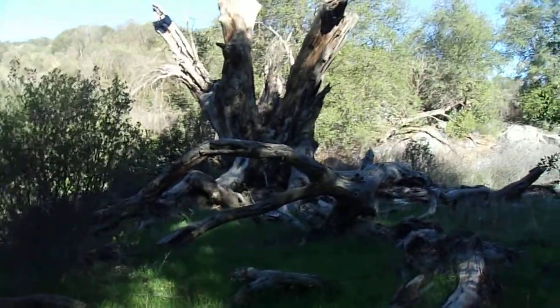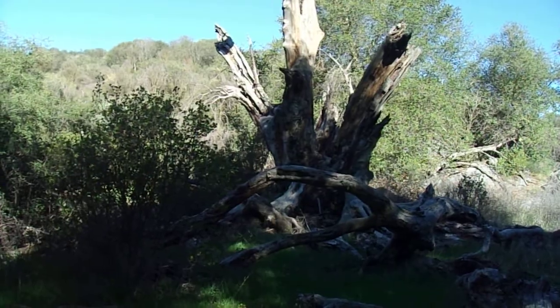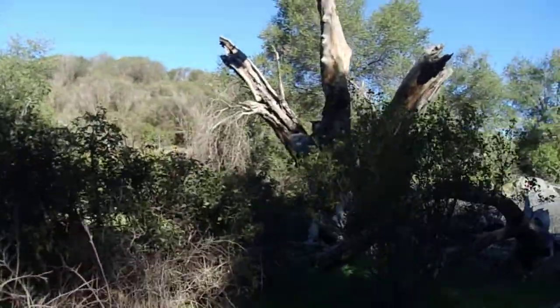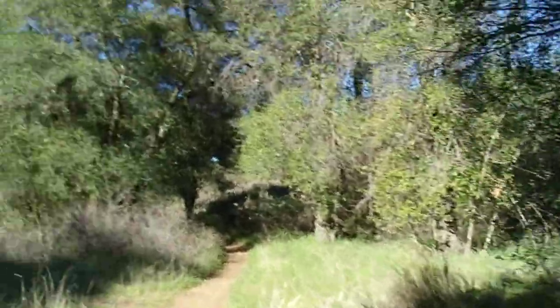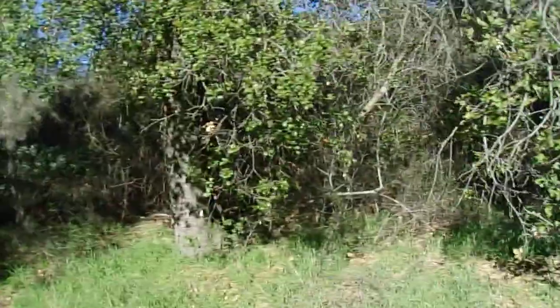Coast live oaks here in these mountains are usually pretty moderate sized, but imagine how freaking huge that tree was. Oh, that's so sad. That thing was a monster. That thing would be rivaling some of the huge canyon live oaks I saw at Palomar Mountain, and those trees get huge. It's really sad to see it gone.